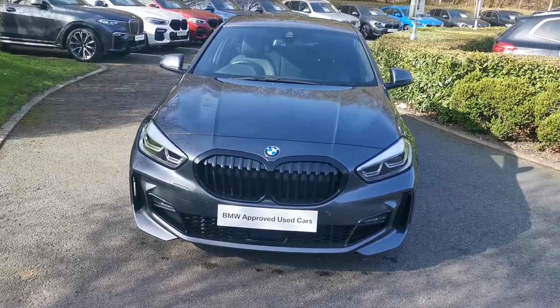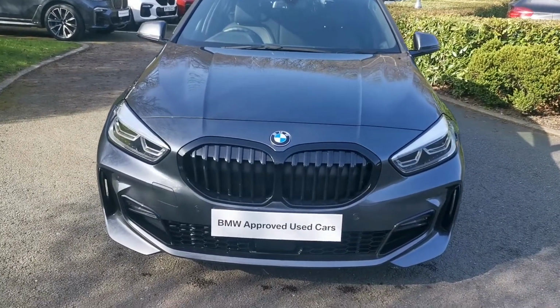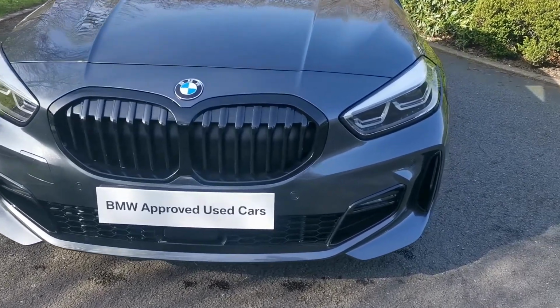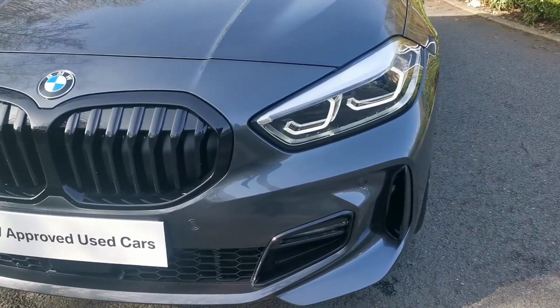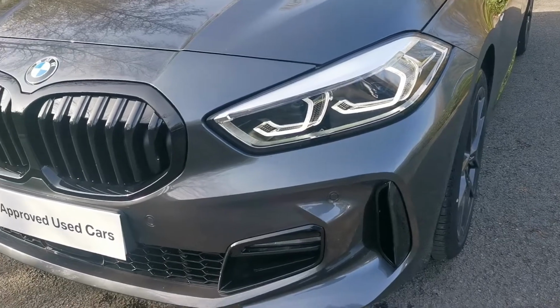For the front, we've got the high gloss Shadowline finish on the kidney grilles. That's the full black surround there. Ties really nicely with this M Sport front end, the front bumper. So that moves round to the full LED headlights, as standard on this Generation 1 Series. The lovely icon corona as well. Daylight running lights there.